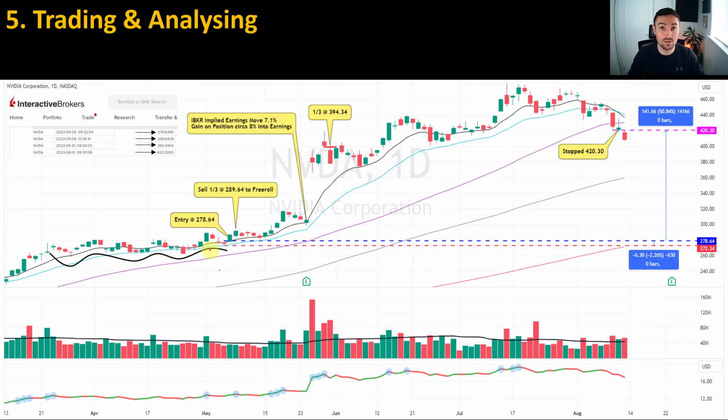Now these trades to me, these are the ones to get right. These are the big boys. So if you look at Nvidia, I bought it right here, 278.64. There it is. Free rolled it. So a third of the position at 289.64, right there. Held into the earnings, because I had a gain greater than the implied volatility move. You'll learn all about that. 7.1%.